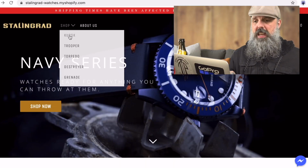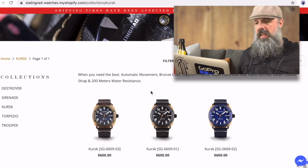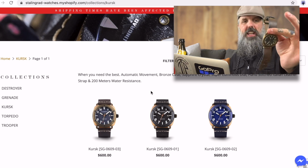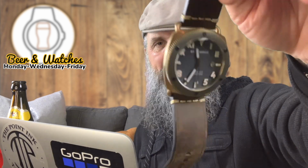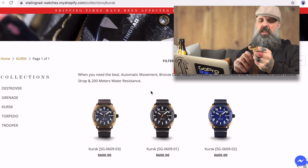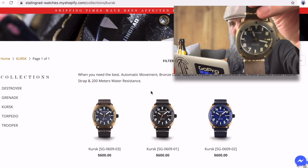As you can see on the website here, we've got the Kursk, which is the one I have here. It comes in a bunch of different colorways. Comes in at $600 US, and just absolutely love this watch. It's an automatic NH35 movement. As you can see, genuine leather strap on this, quick release pins on the back, exhibition case back, screw down crown. This one has actually got 200 meters of water resistance, date window at the 3 o'clock position. It's got a Cali dial, baton style hands.